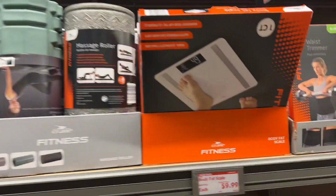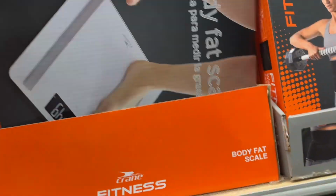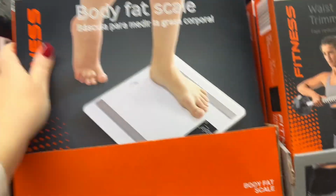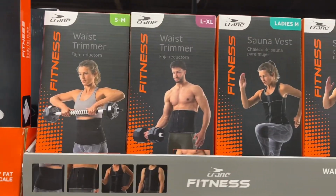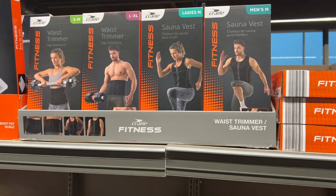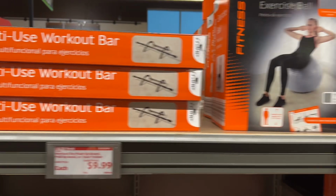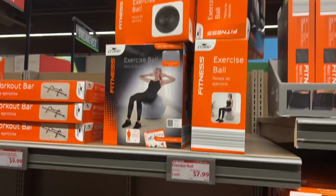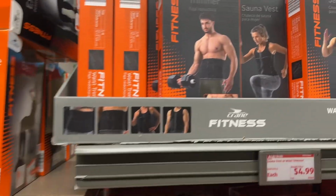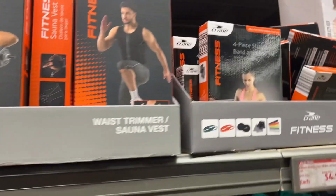There's a ton of other exercise stuff, like these massage rollers. There's a scale for $9.99. Waist trimmer, sauna vest, multi-use workout bar, exercise ball for $7.99. All of these different options for $4.99.